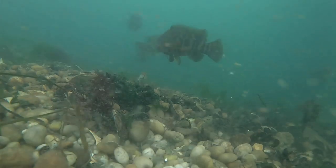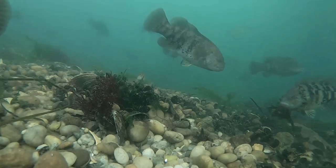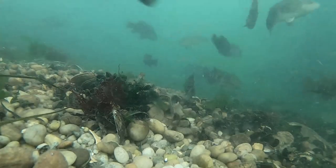Now this footage was from October, and you get to see tog in deep but crystal clear water by the swarms and how they behave.